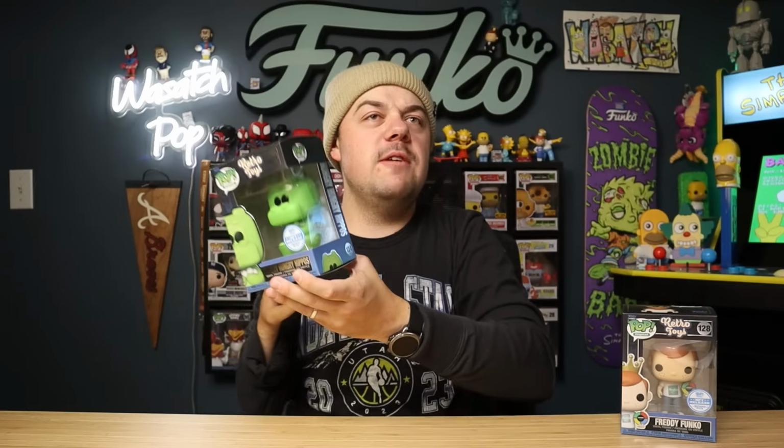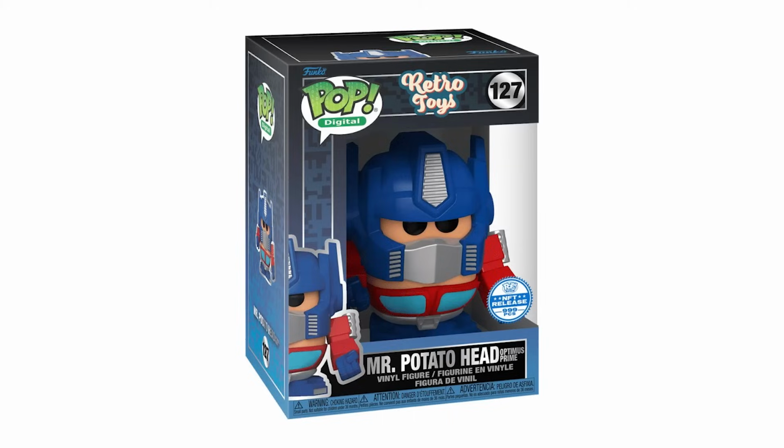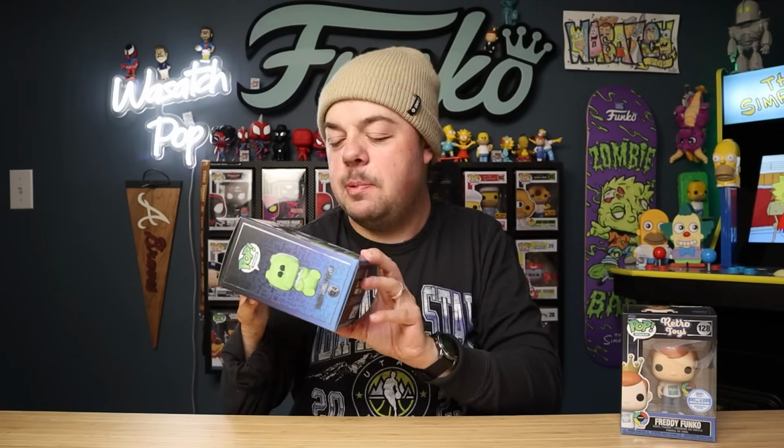And I think out of all the different ones, I want to say there was a Stretch Armstrong that was a part of this line. And I think there might have been a Mr. Potato Head as Optimus Prime or something, and a Bumblebee, if I'm not mistaken. I thought this one was the most fun, and it's pretty darn cute. I don't say cute very often, but I think this is the exception to that rule. All right, NFT package number 2, Retro Toys. Gotta love it, looks great.